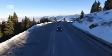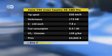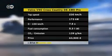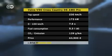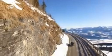All-wheel drive comes as standard in the luxury vehicle. We're testing the most powerful diesel D5 Pro with an output of 173 kilowatts. It takes the practically 2-ton vehicle 7.5 seconds to accelerate from 0 to 100 kilometers an hour. In Germany, the car will set you back around 63,500 euros.